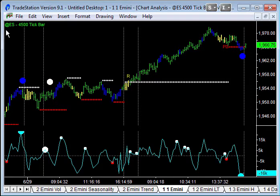This is the 4,500 tick bar chart, which is my highest time frame day trading tick frame chart. I keep this beside my other ones, the 1,500 and 500. So this is the beginning and the end of Monday, then the beginning of the day session on Tuesday and the end of the day session on Tuesday. Monday was extremely quiet.